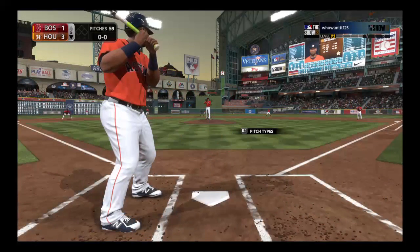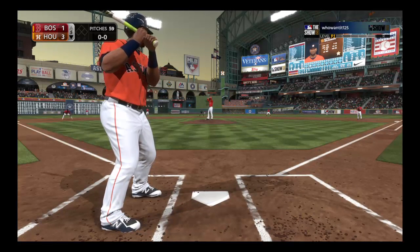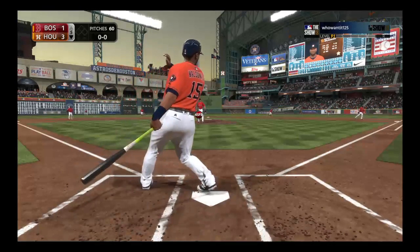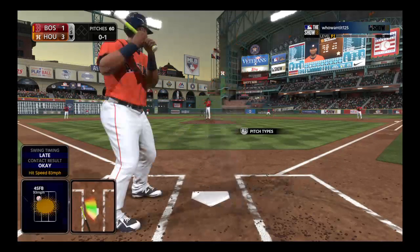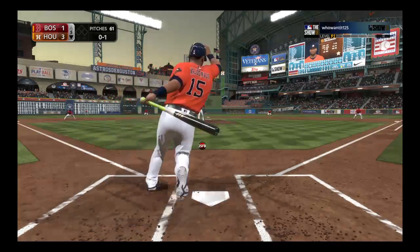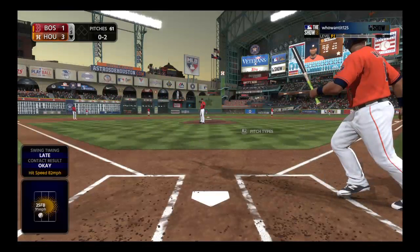Into the box, Martin Maldonado as we move past the halfway point in this one and begin the bottom of the 5th. Martin Maldonado. First offering on its way. No balls and a strike to count. Into the windup, here comes the 0-1. Another one fouled off, and he's quickly behind 0-2.